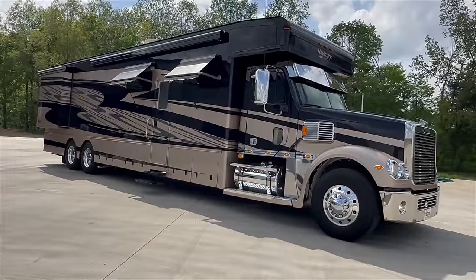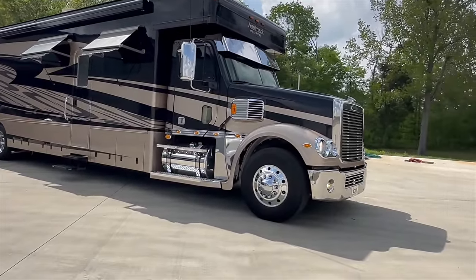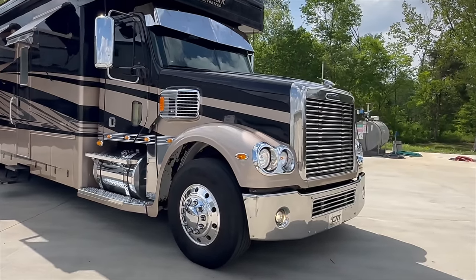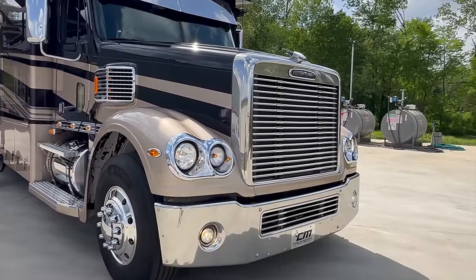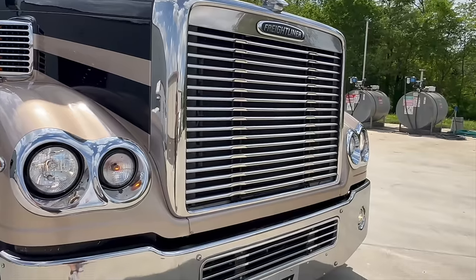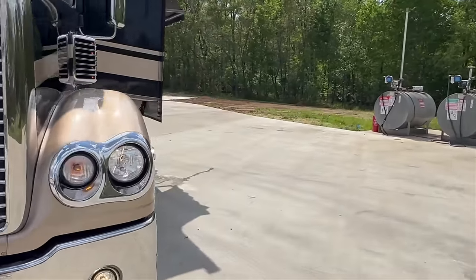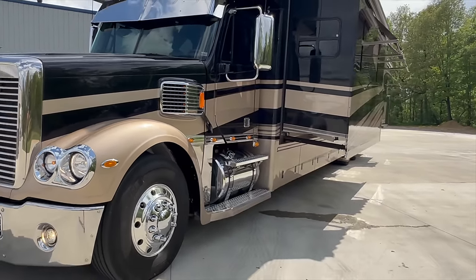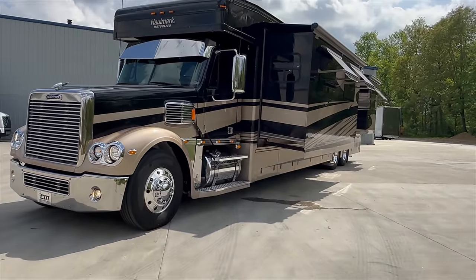Detroit 60 has the 515 horsepower. Detroit 60, the 14-liter motor under the hood, 112,000 miles, three slide-outs. I like a big hood truck. Look at the hood on that. Look at the grill on that thing. The Coronado is a front end and a look that I'll never get tired of. Kind of falls in that same category as that Peterbilt 389, 379, in my opinion. Again, that's just my take on it.